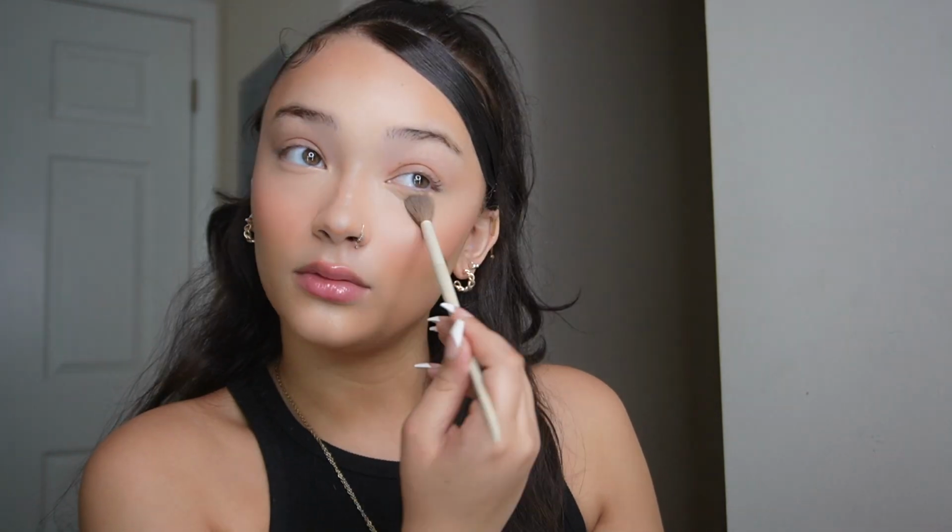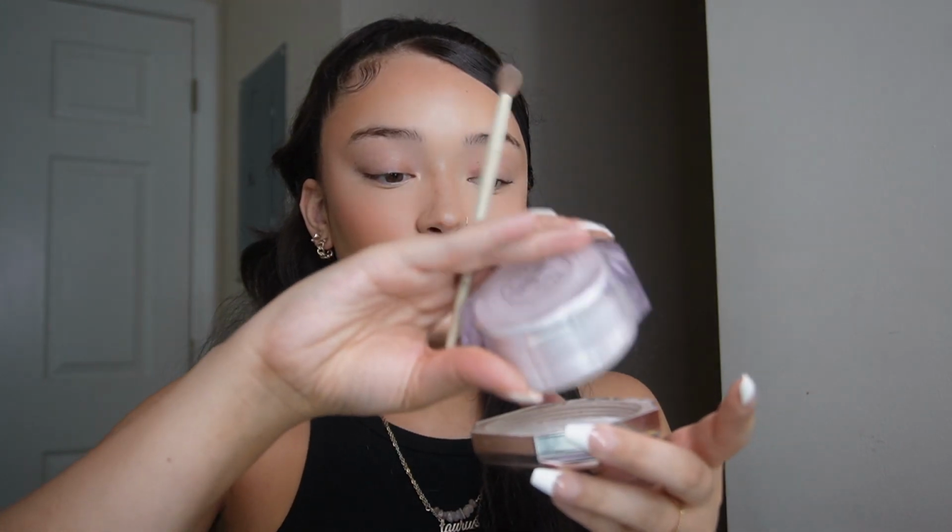So until I get some new ones, setting with a brush is just gonna have to do. I set my face with the Fenty Beauty Lavender Brightening Powder just because I love a bright under eye. I want a super bright under eye, which is not for an everyday look. I use the One Size Stage White Powder. Girl, if you want a white, bright under eye, that's the powder to use, okay?